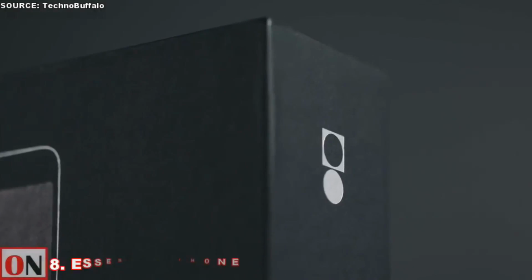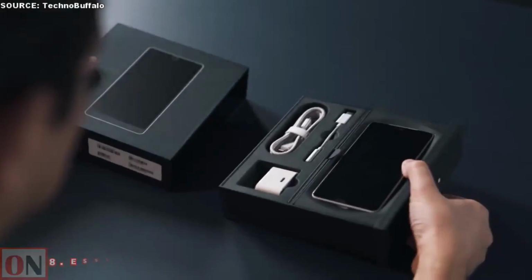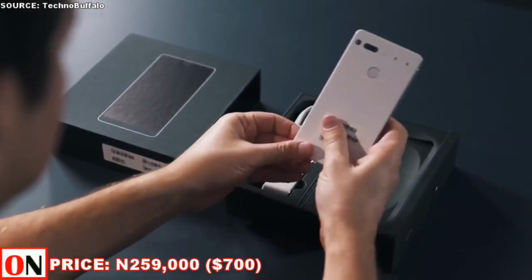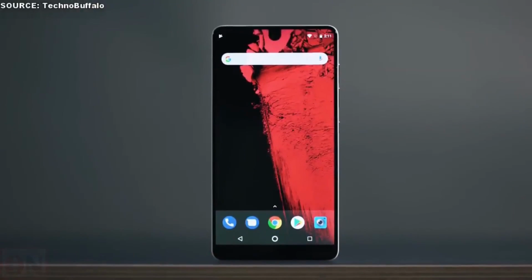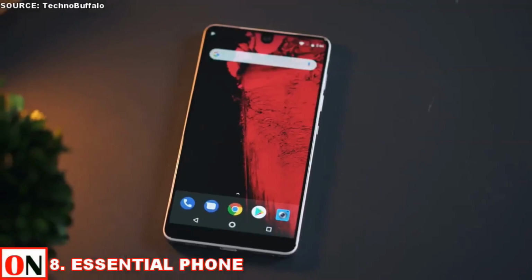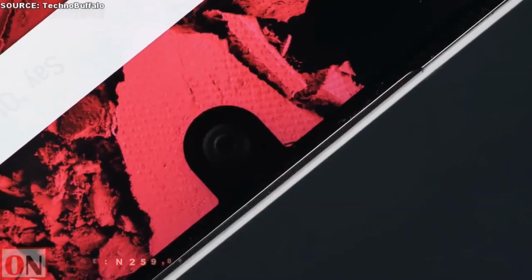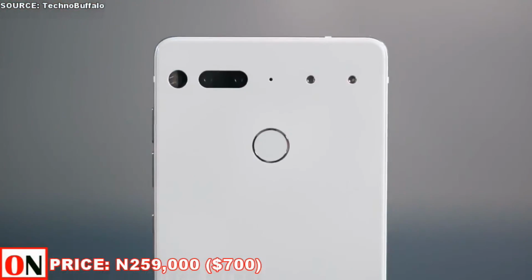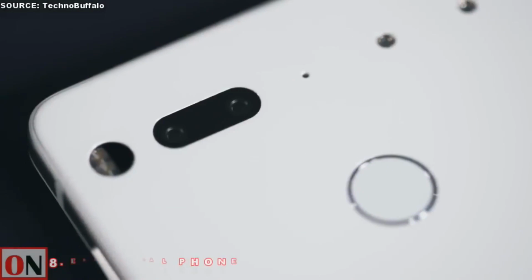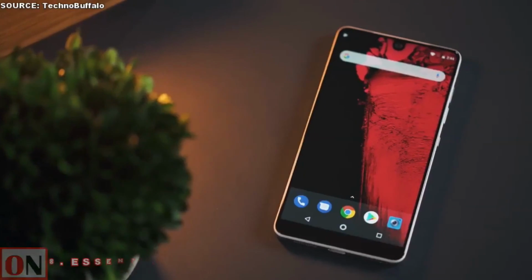Number 8. Essential Phone. The Essential Phone is a compelling flagship-level smartphone that is extremely well designed with ceramic and titanium. The Essential Phone is powered by a Qualcomm Snapdragon 835 processor. It has a 5.71-inch 1910 LCD, Android 7.1.2 OS, 4GB RAM, 128GB internal storage, dual rear cameras, and a 3040 mAh battery. I cannot say enough about how great the Essential Phone feels in hand, thanks to its ceramic and titanium construction. It has a basic IP54 dust and water resistant rating, so don't dunk it in the water.